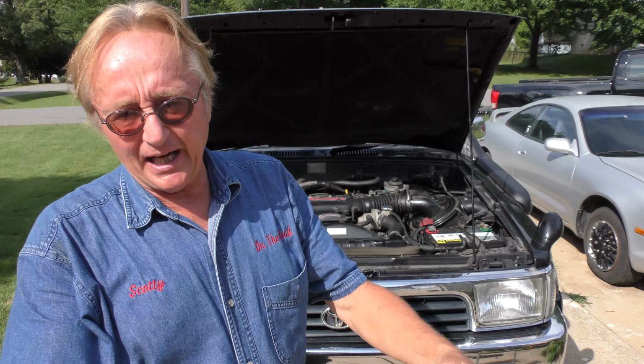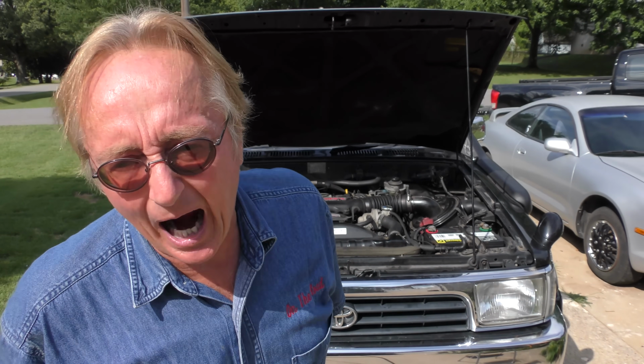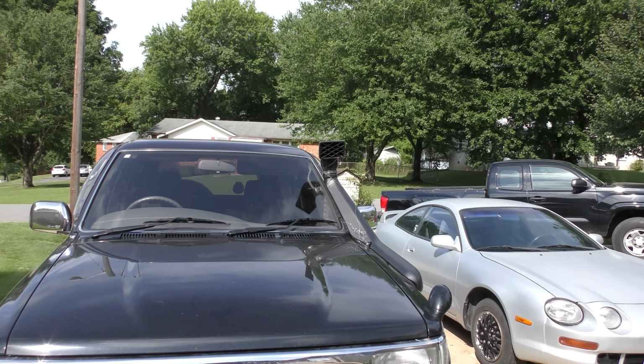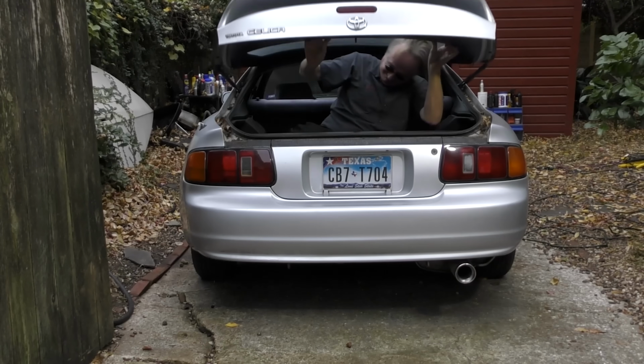Just a tad on the slow side. Realize that if you have the non-turbo version, some of those only put out 90 horsepower. They're not speed demons. They're reliable, dependable diesel engines. And if you're planning on doing any underwater trips, you can't beat a diesel with a snorkel.